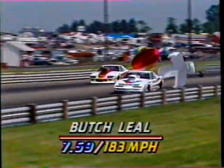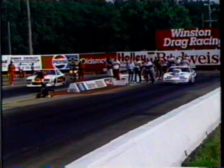They leave right together. Jerry Eckman matches Butch Leal's reaction time, and that's something not many can do. At the finish line, it is Butch Leal by about half a fender. For the second year in a row, Butch Leal will go into the final round at 7.59, 183 miles per hour to Jerry Eckman's 7.65. Back at the starting line, in fact, Eckman cut a better light than Butch Leal, by 8 thousandths of a second. But then Leal, coming to the finish line, poured on the high speed, had the car better balanced, and came home the winner with a 7.59, 183. For the second year in a row. Sounds good, doesn't it? Yeah, it does. Butch Leal goes into the final round.